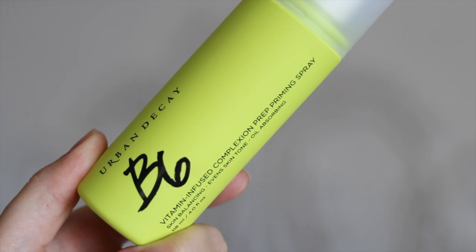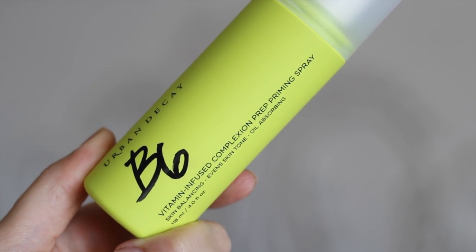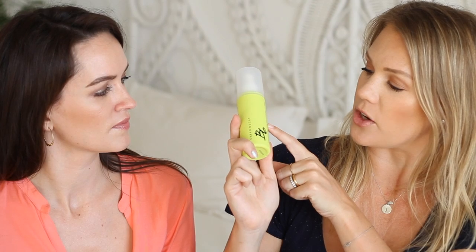Then in the new range of prepping sprays, there are 2 variants. I've got here the B6 Vitamin Infused Complexion Prep Priming Spray, and this is skin balancing, even skin tone, and is oil absorbing. I actually used this under my makeup today, and it was actually really mattifying. Like, in a way I didn't expect a spray could be. I really like this. I can't wait to use it a little bit more.